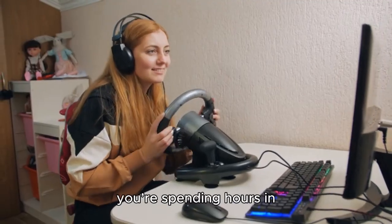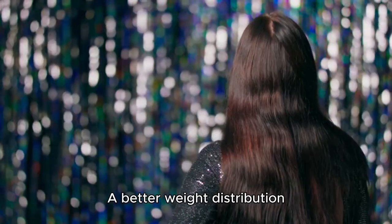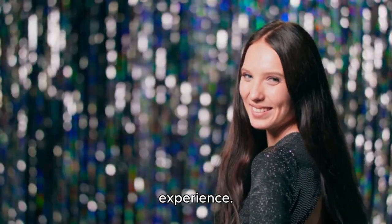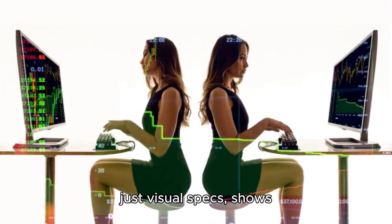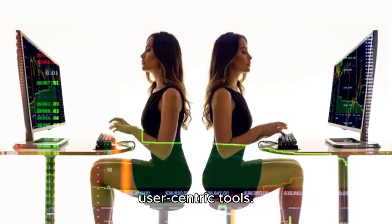Comfort is crucial when you're spending hours in a headset, whether gaming, working, or doing virtual workouts. A better weight distribution could make extended sessions feel less taxing, leading to a more enjoyable, immersive experience. This kind of attention to physical ergonomics, not just visual specs, shows that Meta is evolving its VR design philosophy from purely technical marvels to user-centric tools.